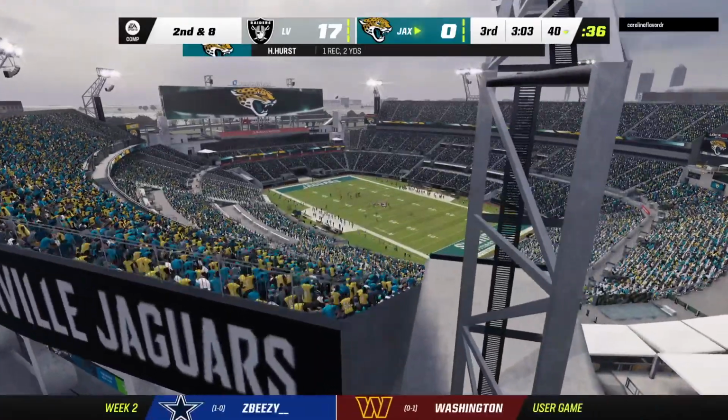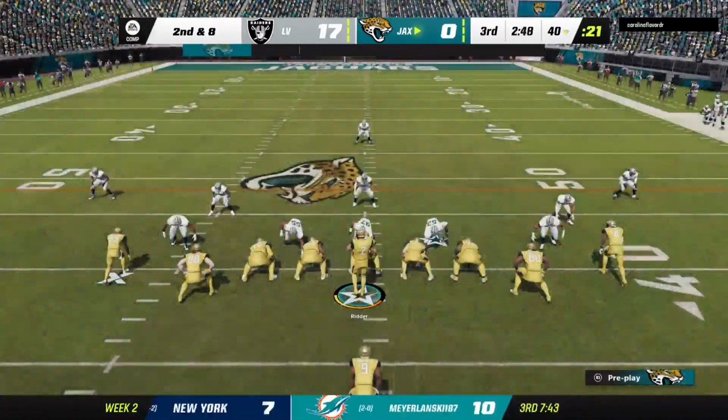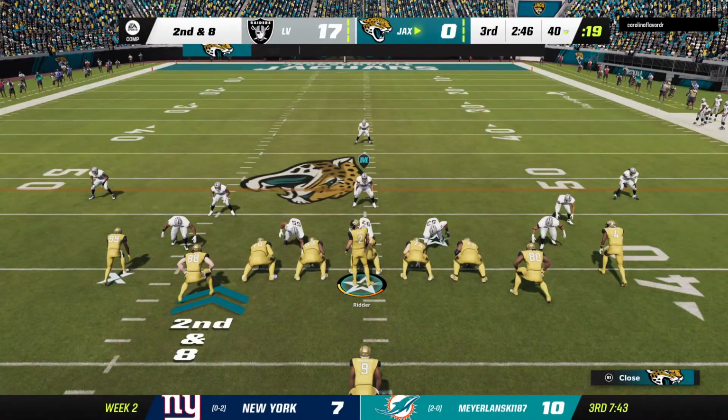Yeah, that one was covered pretty well because they were trying to leak the tight end out into the flat. I think they were hoping he could catch it and turn upfield and pick up the 1st down.